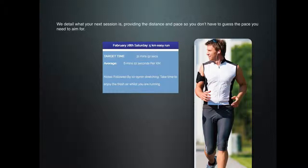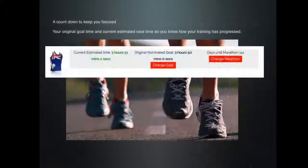We detail what your next session is, each and every session, providing you the distance and pace you need to run at, so you don't have to guess for what pace you have to run at for the time you're aiming for. Here's an example. February 28th, Saturday. Go for a 5 km easy run. Your target time is 31 minutes and 52 seconds, and let's aim for the average of 6 minutes 22 seconds per kilometre, followed by some 10 to 15 minute stretches. Take time to enjoy the fresh air whilst you're out running.